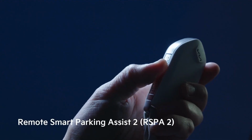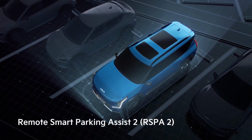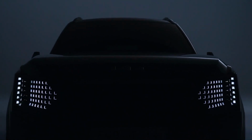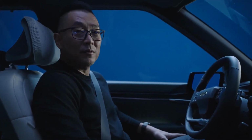Choose from a range of features like Remote Smart Parking Assist 2.0, Acceleration Boost, and the latest digital grille lighting patterns. It's as simple as updating an app on your smartphone.